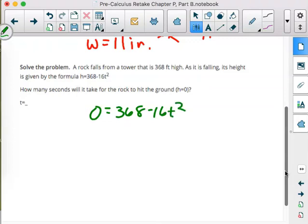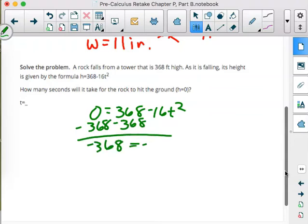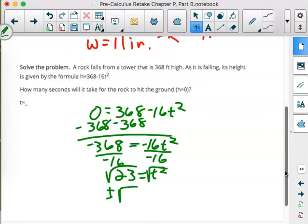Well, we could just solve it. I mean, there's no middle term. We don't have to factor or anything like that. We could just go ahead and subtract 368 from both sides. Again, you just have to think logically. If there's no middle term, I don't need to try factoring. And then divide both sides by -16, and we get 23. Take the square root.